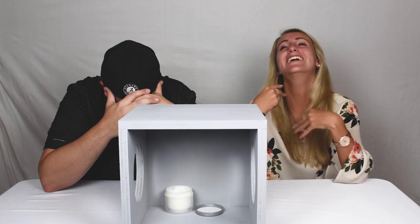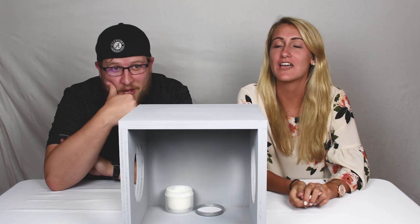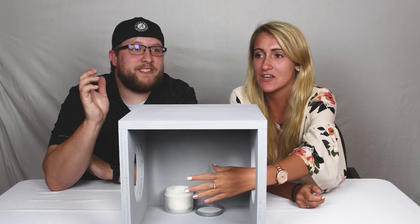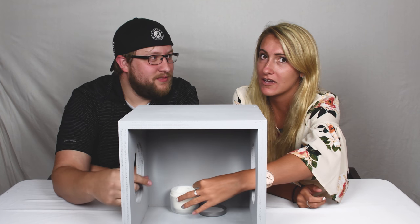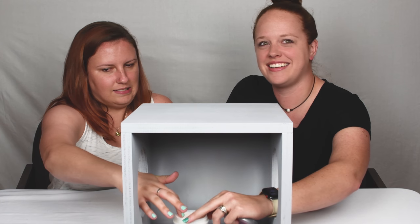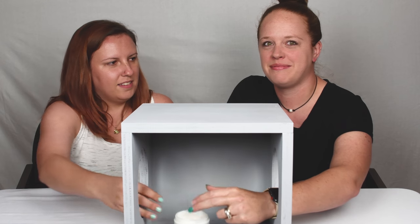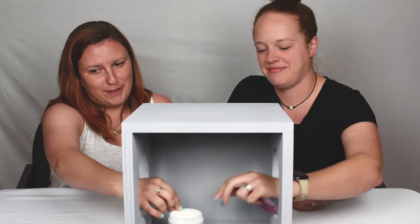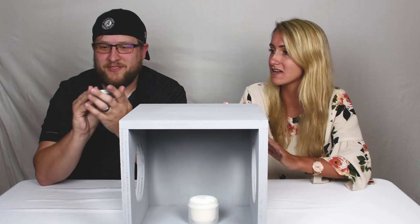Berries. Okay, so we know whatever's in here is gonna smell good. And we have a relaxation theme, so let's guess the smell. Okay, it's open again, so you put your hand in. Is this like a sugar scrub? I hope it's a sugar scrub. Otherwise, I'm really concerned. The body scrub, what a perfect thing for relaxation.